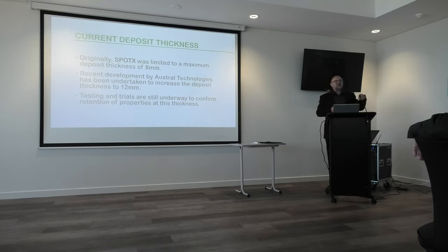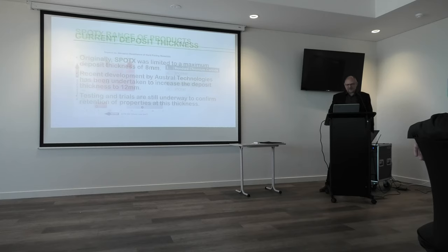But there's still people that wanted more than that. So at the moment, we're fine-tuning a way to deposit at 12 millimeters in one pass, which is pretty bloody thick. We've got there, we've done it, we can do it. It's a little more problematic than 8 millimeters because when things go wrong, you're losing 1.5 times as much. But we're getting there. The 12 millimeter deposit is where we're aiming.